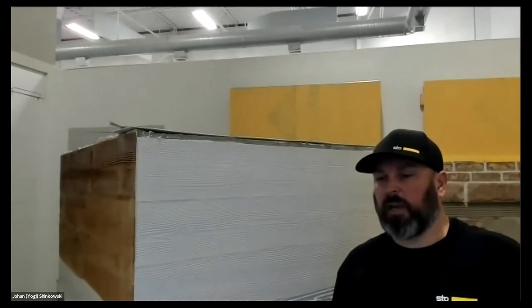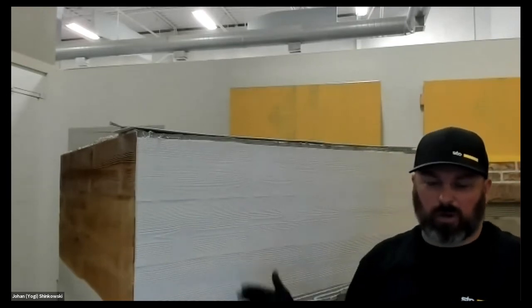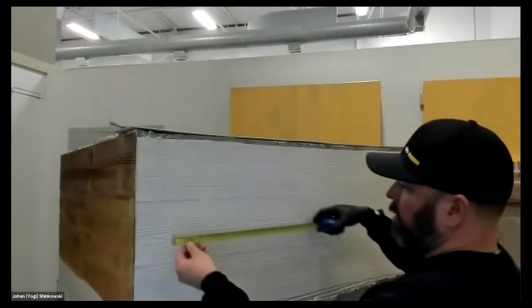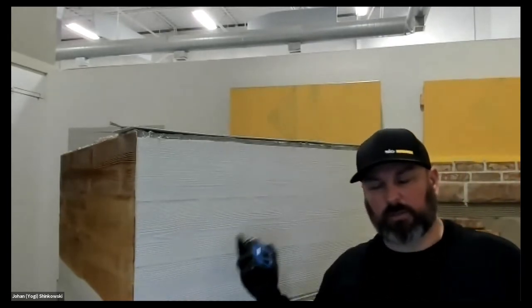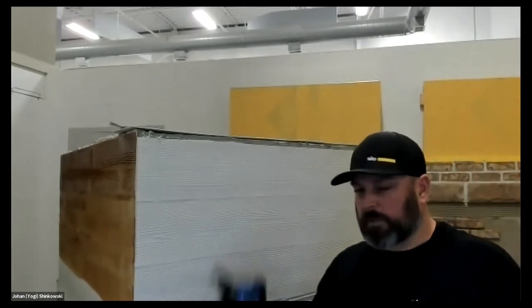Is there a recommended stagger? I'm going to recommend 18 inches just for the look alone. This one is probably pushing it on a corner. All right, that one's 12. I would recommend 18. I don't like to throw away waste. I like to use it. There's always going to be a spot for it.